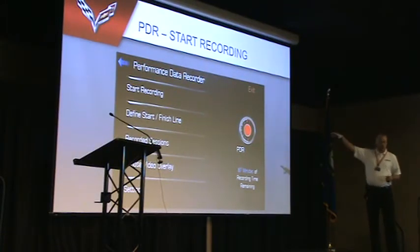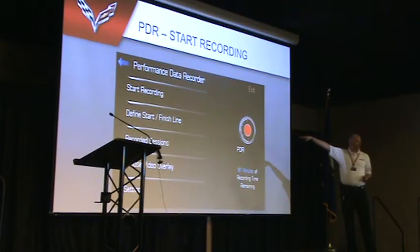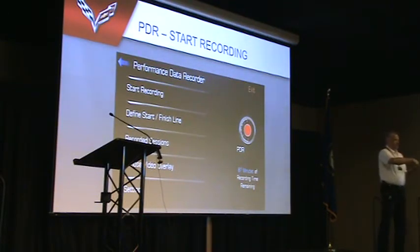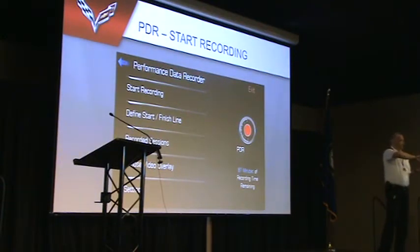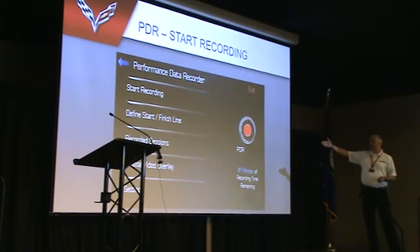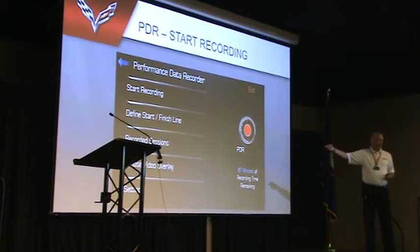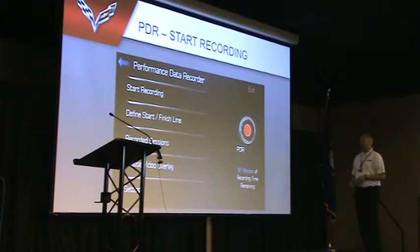Once you've started recording, you can then change your overlays, you can go out on the fly and define a start-finish line. So you mark that with GPS coordinates. The next time you pass those GPS coordinates, it counts it as one lap. And then it will continue beyond that, and it'll save that start-finish line until you set another one. So the next time you come back to the car, if you're on the same track, it'll remember that that's your lap. It'll remember that's your start-finish line.